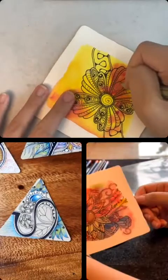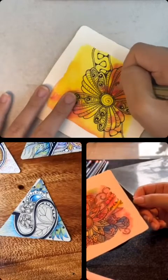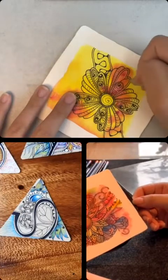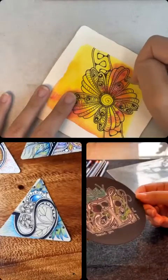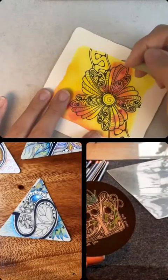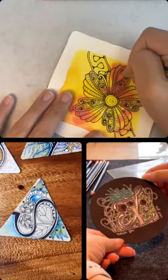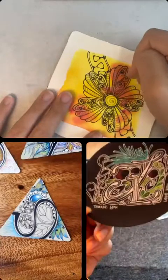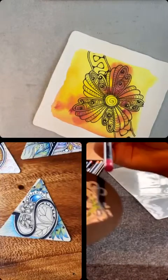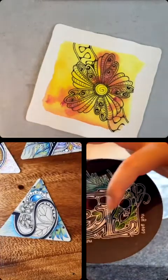For my mom, I used her entire name Doris as a string, and some parts of it went into the tangles, but some parts of it didn't, so I had to erase it off, and then I took out some of the mica. This one is a black and white tile with white Gelly Roll pen. I used an 08 and I actually layered, can you see? I think I have to hold it up because of the lighting. But this part here is actually a fuchsia sort of pink. And then some of the blue doesn't show up.